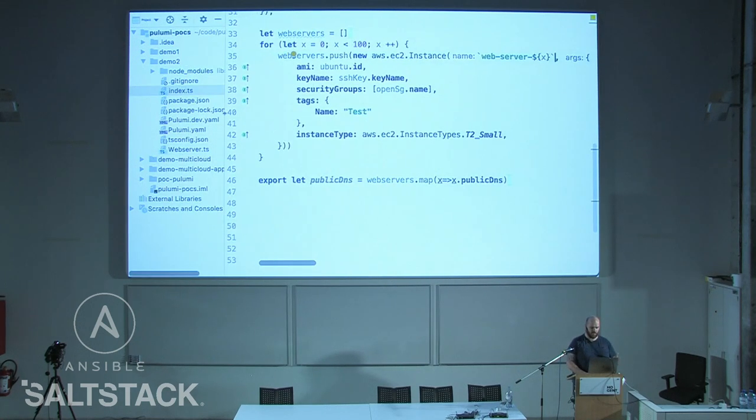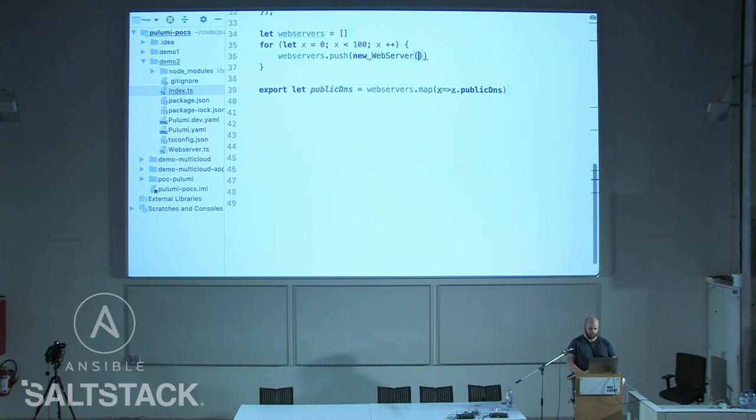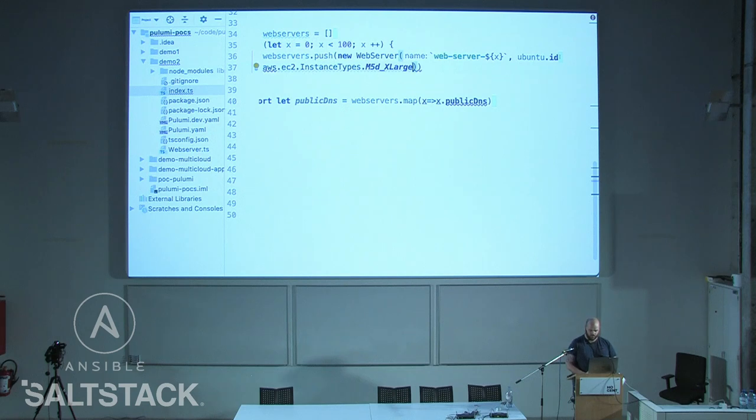So in my code, instead of a new AWS instance, I can say a new web server, which will take web server dash $x. That's the name. And because the name hasn't changed, I am still refactoring in the same code and no instances will be harmed in the creation of this code. And after name, I can say AMIID, which will actually be Ubuntu.id. And then lastly, I can say aws.ec2.instanceTypes.m5large, for example. And let's just add that.